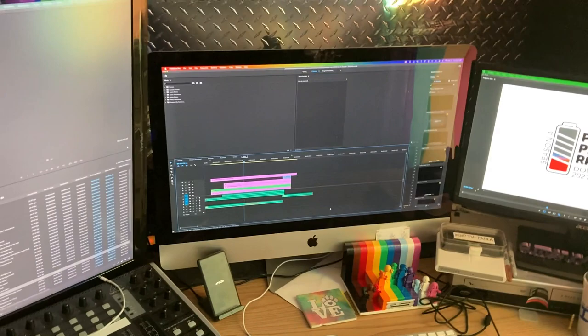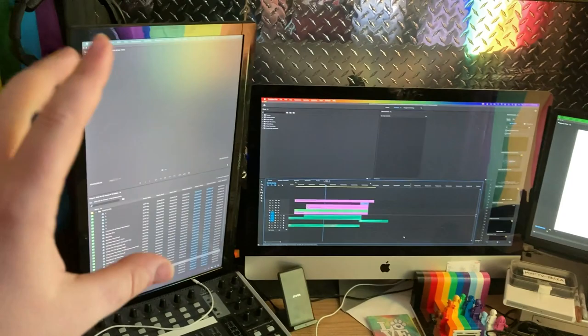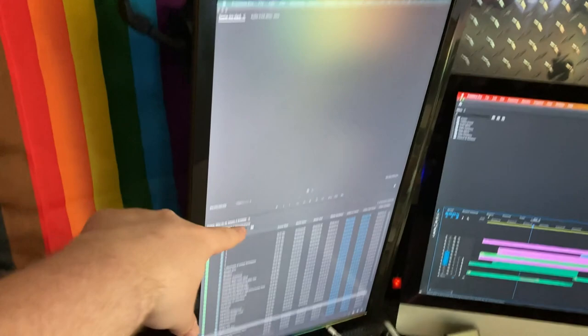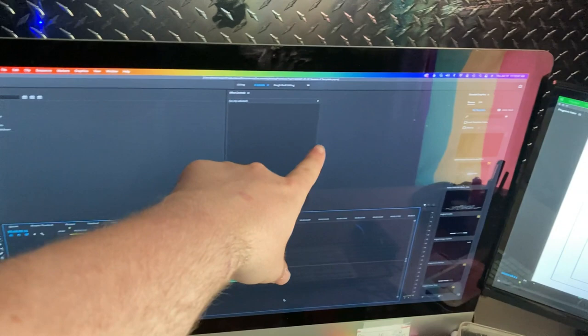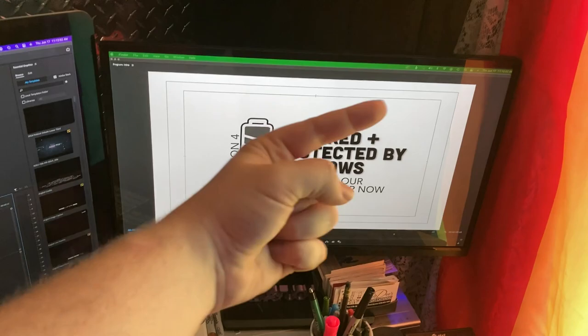We use an iMac Apple computer. It's 5K there, and then we have a full HD monitor here and there. This one's mostly for our source footage and all of our footage for the show, and the middle one's for editing and where we actually get to see what we're doing. And then our effect controls, our graphics, and over here finally is what you guys see out in the world. So this is our program monitor.